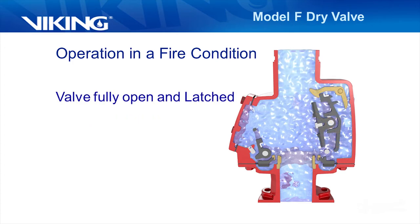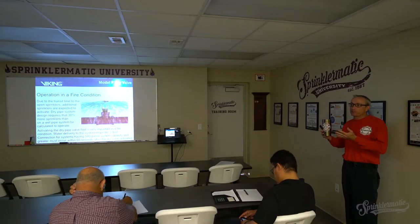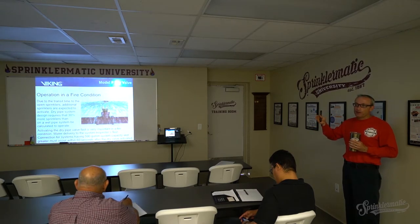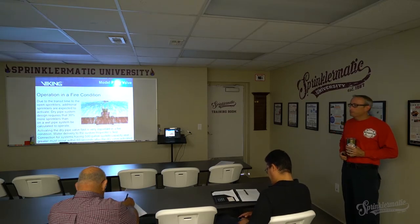It latches when it's fully open, it goes into the latch position. NFPA 13 requires a dry pipe system. The design of the system requires that 30% more sprinklers are in a dry pipe system than on the wet because of that delay, right? So while we're waiting for that, it doesn't seem like a long time, that 1 minute, but while we're waiting for that air to exhaust before the water gets there, the fire could be potentially growing. So they require 30% more sprinkler heads in that design area to control a potentially bigger fire once water arrives.